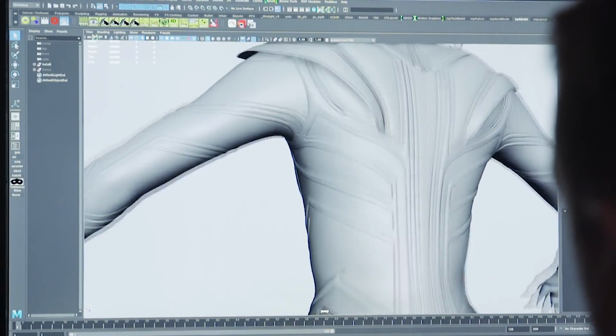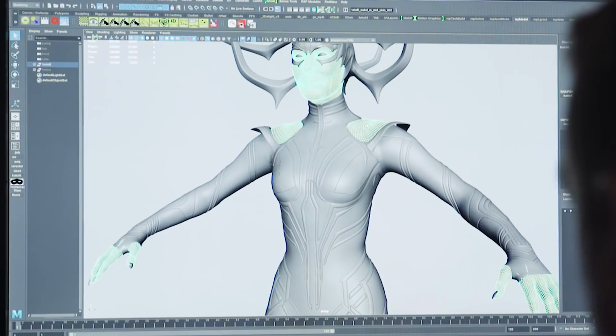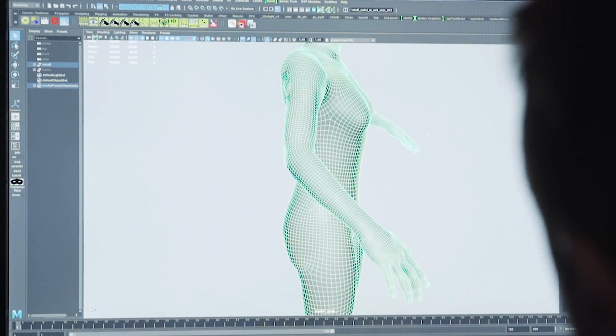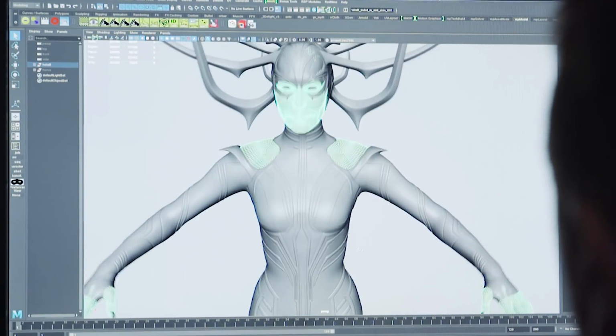But generally, until that shot goes out the door and everyone's happy with it, it keeps coming back. Wow. So how do you make sure that work isn't lost when you're doing that? It's a juggling act, really.